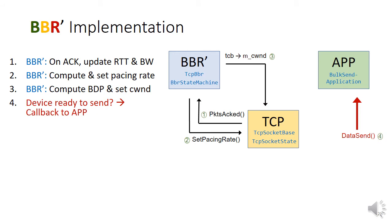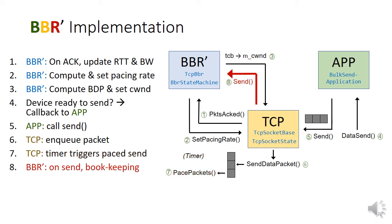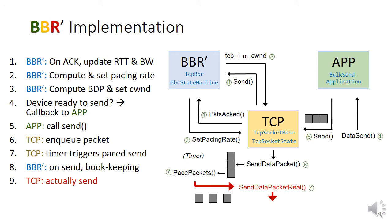When the device is ready to send a packet, it makes a callback to the application. The bulk send application then calls TCP send, a normal TCP send, providing one or more segments for TCP to send. While TCP would normally send these, because we've done pacing, this send is hijacked and the packet is instead enqueued to be sent later. It's ready to send based on the pacing rate, and that's set by an ns-3 timer. So when the timer goes off, it calls pace packets, which tells BBR, hey, I'm sending a packet, and allows it to do some bookkeeping. Remember that hook into the send method. And then it will send the packet normally.